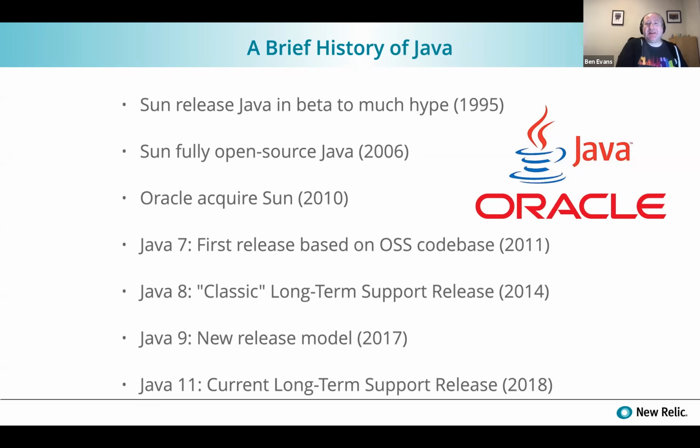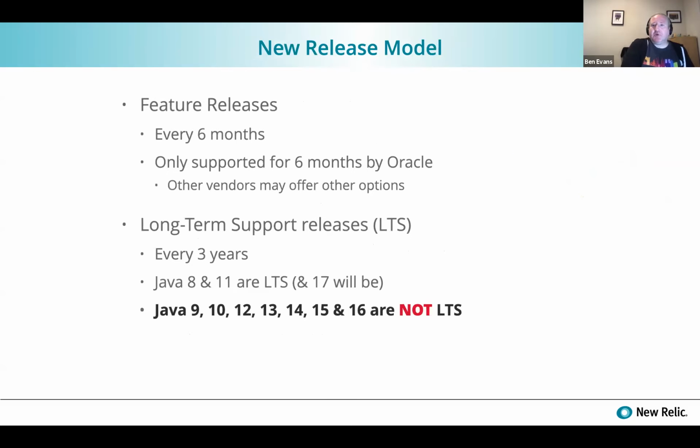Java 9 actually changes that model quite a lot. And instead, it produces this new release model in which there are what are called long-term support releases. And if you notice, Java 8 and Java 11 are called out as long-term support releases. Java 9 is not, though. Java 9 is the first release. So although it was produced through this 3-year release cycle process, it's actually the first release in a new way of releasing Java. And it's not long-term support. Okay, that sounds weird. So let's talk about the new release model.